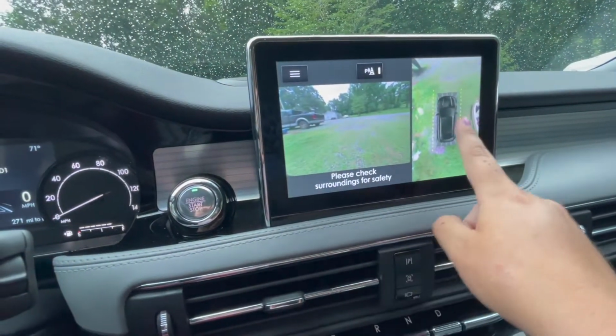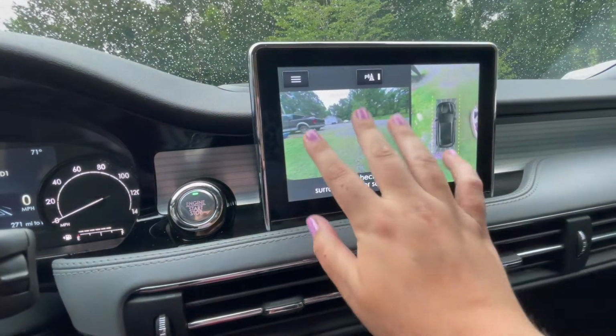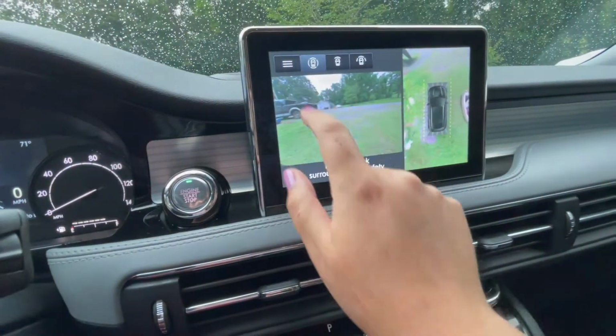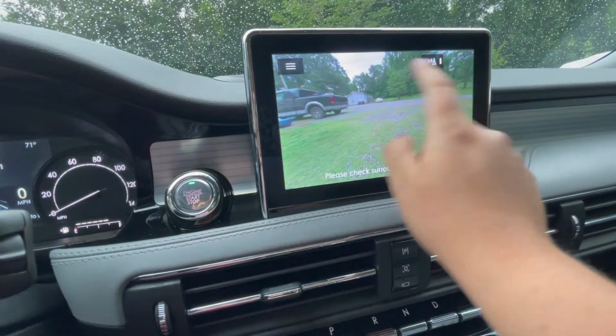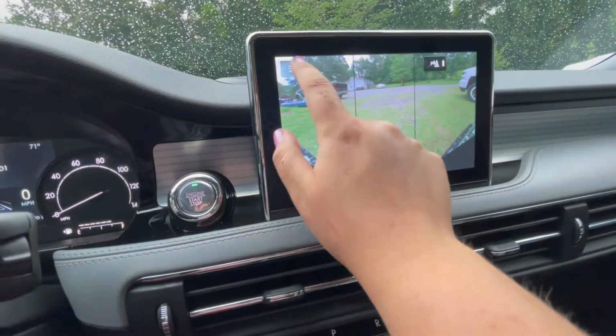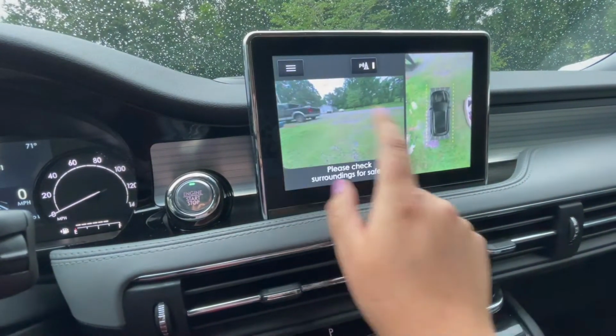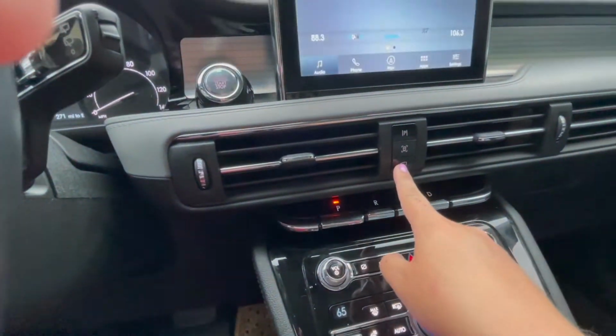So it's a 360 view. There's the kayak, that's like the front porch, that's the front. And you can even scroll through all the different cameras, wide view and all kinds of things like that. So super cool. Let me just turn that off.